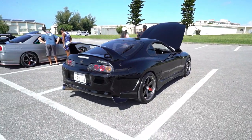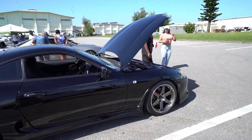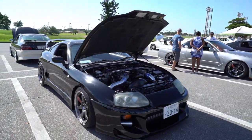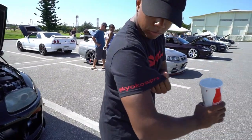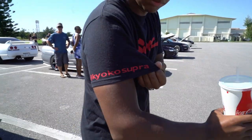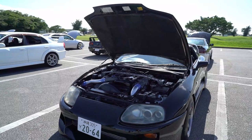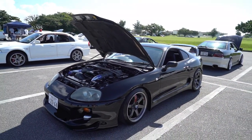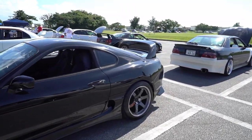Then we have Austin's beautiful twin turbo Supra, staggered Volk T37 SLs. Sorry guys, I am so out of breath. I had a huge breakfast burrito. Oh, if you want to check out the Supra build, there you go. Kyoko Supra, I follow him. I've been following him for years now. Got a big front mount, so he ordered the big single for this. Hope Gio's pulling in. So this car will be fast pretty soon.